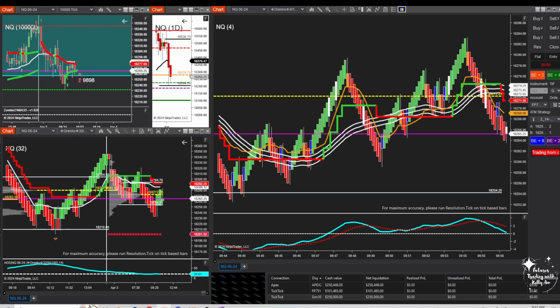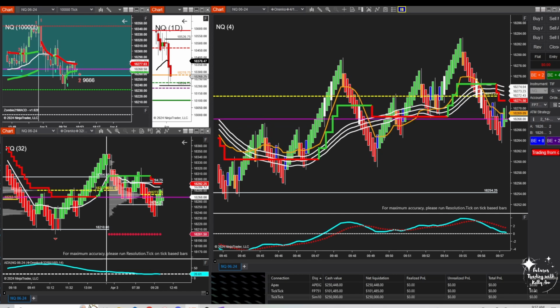I've got a line here. Let me see where we are here. 5283 is a level of interest for volume profile. And I've got 5307 still marked. These are levels we have to go back and revisit that we haven't for volume profile. And on the downside, I've got 5236 on ES.